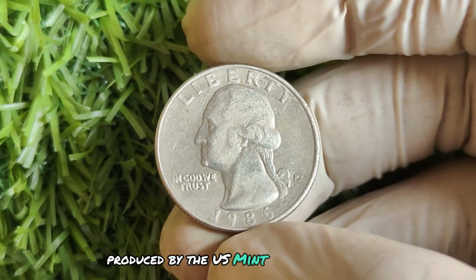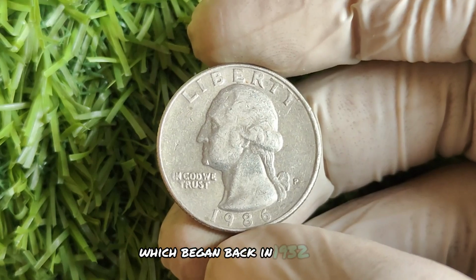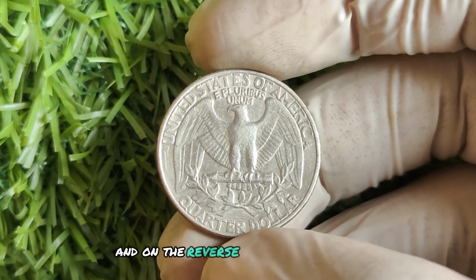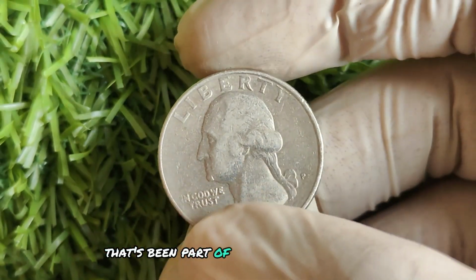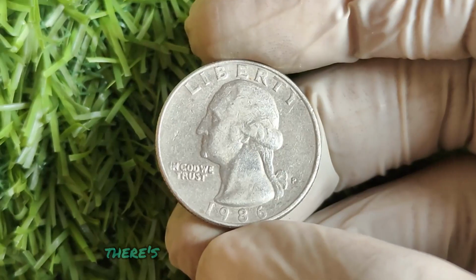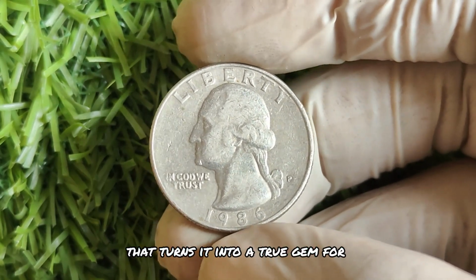Produced by the U.S. Mint in Philadelphia, this coin is part of the famous Washington quarter series, which began back in 1932. The Washington quarter features George Washington's profile on the obverse, and on the reverse, we have an eagle perched on a branch, the classic design that's been part of the quarter since 1932. The 1986 quarter was minted in large quantities, but there's one key factor that makes this coin stand out: a rare minting error that turns it into a true gem for collectors.